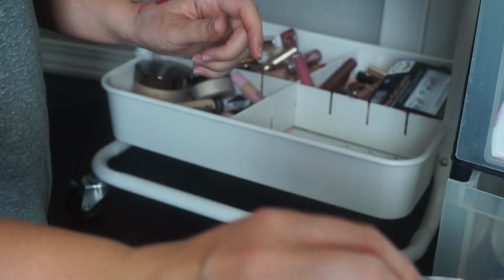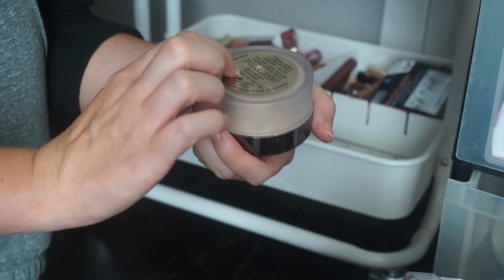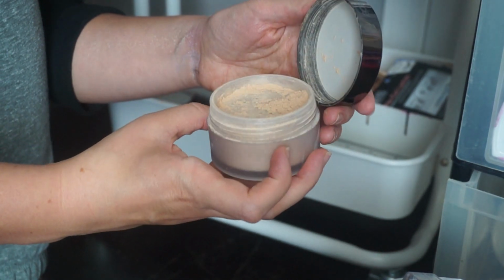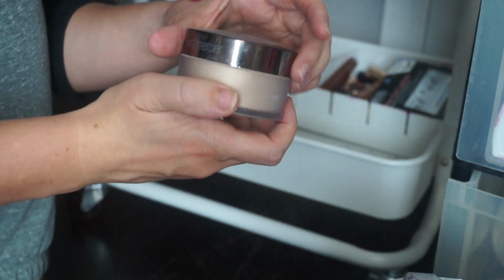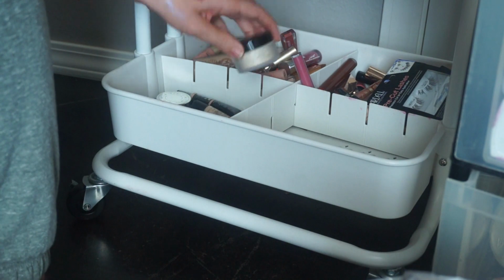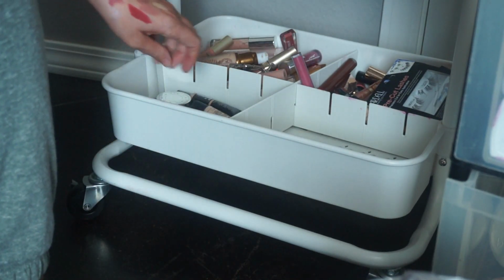Elf. Trash. Okay, here's another one that I'm not sure about. I got this from an influencer. It's a full size of the shimmery setting powder from Laura Mercier. You know, I don't love it. The sparkles in it cling on to your dry spots. Love the normal Laura Mercier.